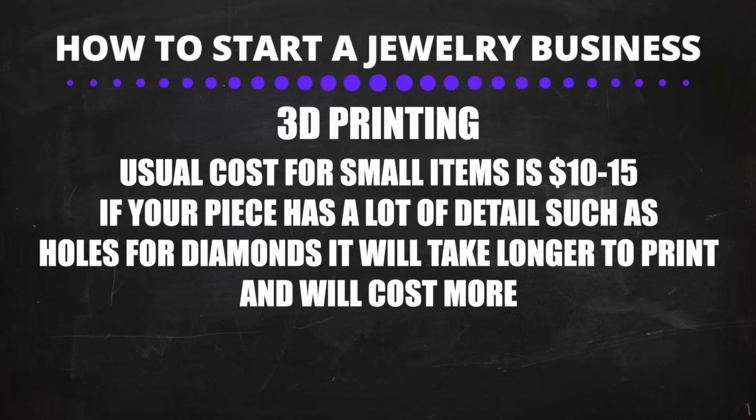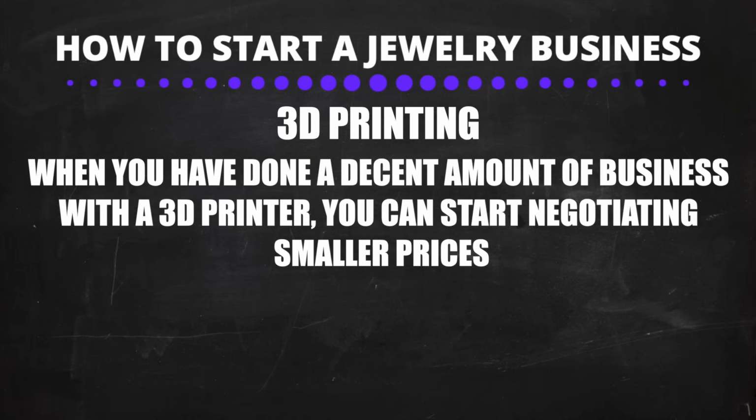The cost to print a 3D file depends on the size and time it takes to print the file, or how much detail the file has. But usually a regular ring will cost around $15. The more 3D files you print, the more of a discount you can get.